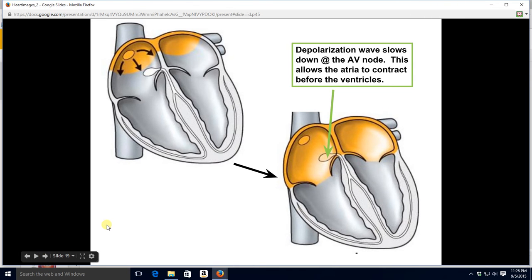And now let's walk through the actual pathway. If we start, which we will of course, starting up here at the SA node depolarizes first. Okay, then the depolarization spreads throughout the atria. The yellow color indicates the spread of the depolarization, spreading through gap junctions. Now the depolarization is also spreading towards the AV node.